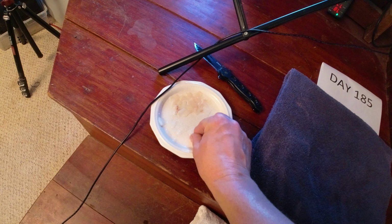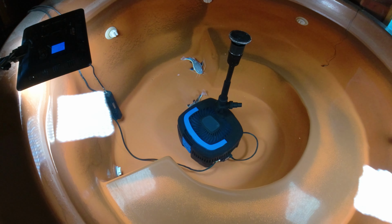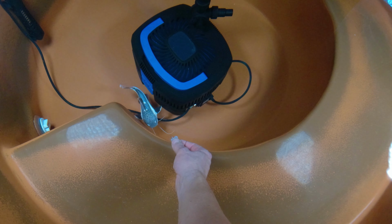And I'm going to start out with a little bit of hand feeding here. See if these guys will come up. Do a little bit of hand feeding. Still looks like they got plenty of room in this hot tub where they're still not outgrowing it.